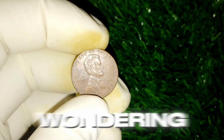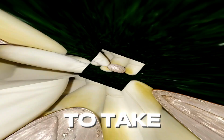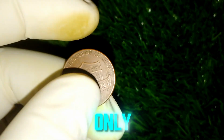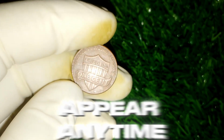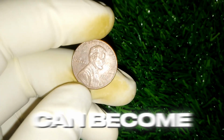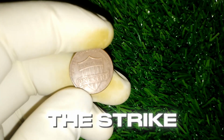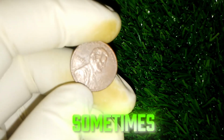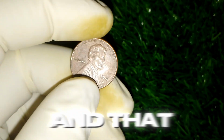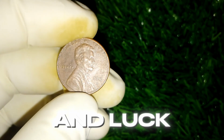Now if you are watching this and wondering whether you might already have a valuable penny in your collection or in your pocket change, the best advice is to take a close look, especially at coins from modern years like 2016, because errors do not only exist in old coins, they can appear anytime the minting process slips. And since billions are struck every year, even one rare error can become a fortune for the person who finds it. So pay attention to the mint mark, the lettering, the strike, the edges, and the surfaces, because sometimes the difference between 1 cent and $100 million is nothing more than a small irregularity, and that is why coin collecting is not only a hobby but a pursuit that combines history, art, economics, and luck, making it endlessly fascinating.